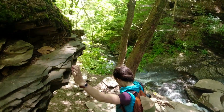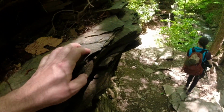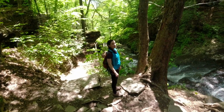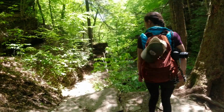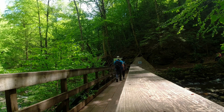We finished the rest of the descent down into the glen, and when we got back to Water's Meet, I felt like I could have turned around and hiked the whole loop again, but we were getting pretty hungry, so we headed back down to the parking area to go back to the Scamp. That was an extremely enjoyable hike.